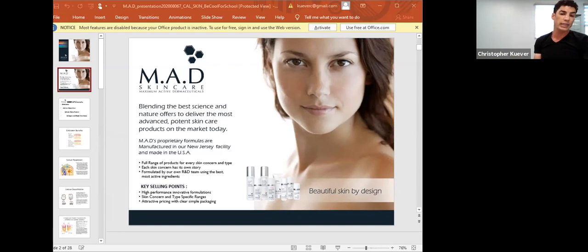Formulated by our own R&D team using the best, most active ingredients. So they're getting a really high value for the dollars they're paying for each product they're taking home with them. Key selling points: high performance, innovative formulations, skin concern and type specific ranges, attractive pricing with clear, simple packaging. For our newcomers, the color coding on the packaging helps in the treatment room and also at the point of retail sale. So that's something we always touch on during each one of these classes.